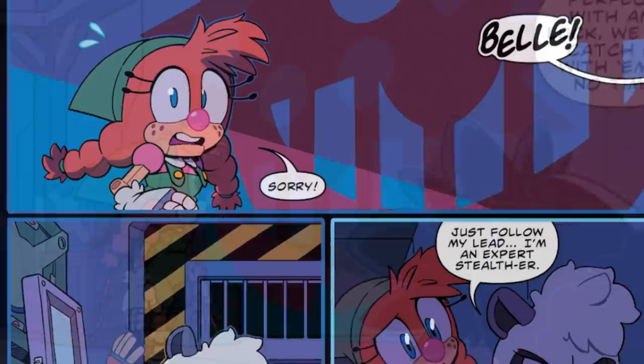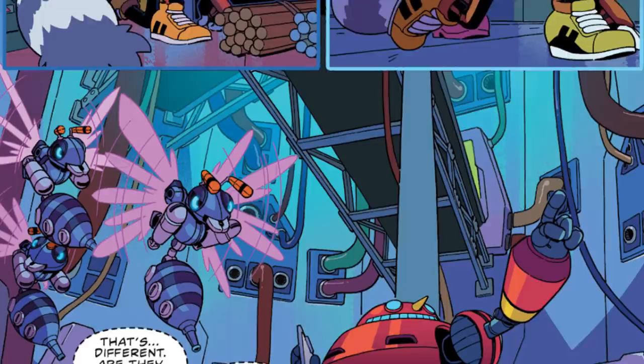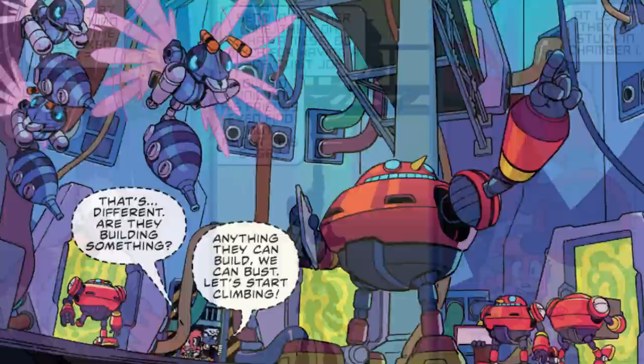Tangle snaps Belle out of her distraction and leads her over to a vent, which leads them into the door room from Monsters Incorporated. It's actually a room full of Badniks that look like they're building something, and it's full of those teleporter doors that Sonic, Tails, and Amy had first flown through. The girls sneak around as we overhear a couple of robotic voices.